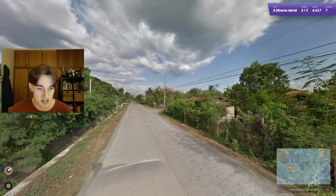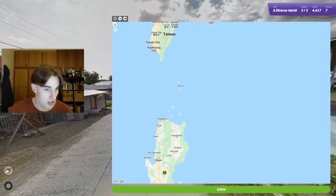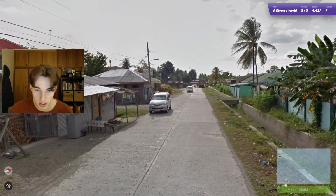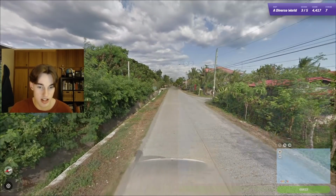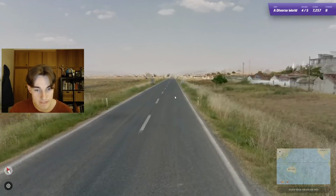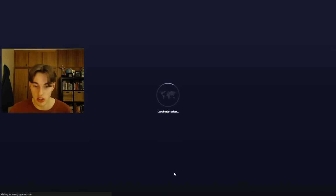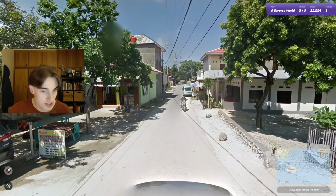Next one is... we're driving right, so yeah, this one will be somewhere in Philippines, I'm assuming. Concrete road, political posters, definitely driving right, so yeah, there's no other option there. Way far south, interestingly. This one has Turkish bollards, so let's go Turkey. Always a good line of logic to use.